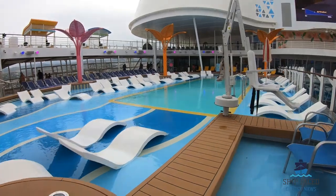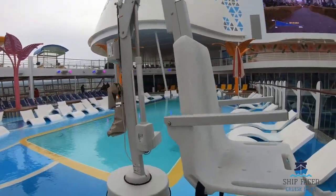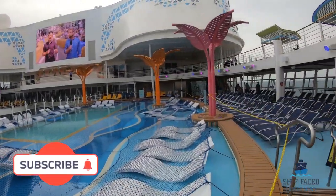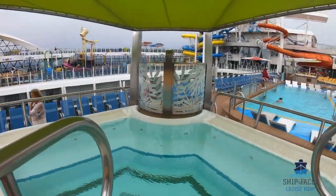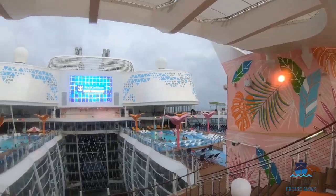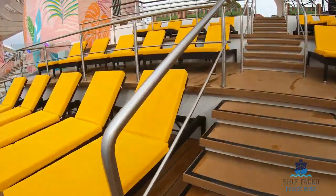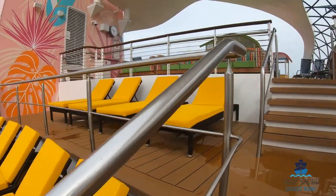Moving to the back of the pool deck, we had 2 main pools. As you can see, they had loads of these seats inside the pool as well, loads of seating around. They also had a few hot tubs around this deck as well. So as you can see, lots of space. They also had these tier sunbeds. They are on other ships as well, some of the older ships, so it's good to see them bringing that style back.